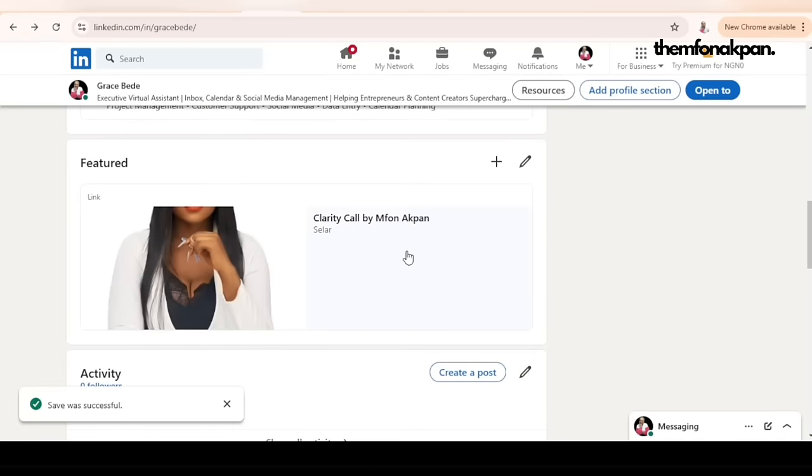Here you can add as many featured posts as you want. You can add up to 3, 4, 6. I like to keep mine at a minimum of 3. Okay, so that's it for the featured section.